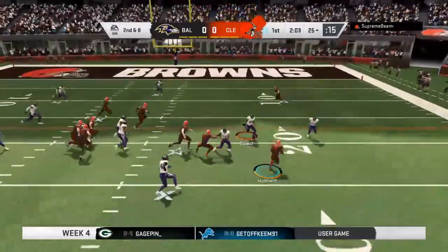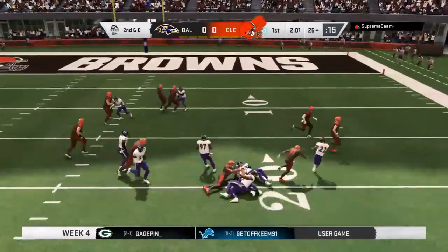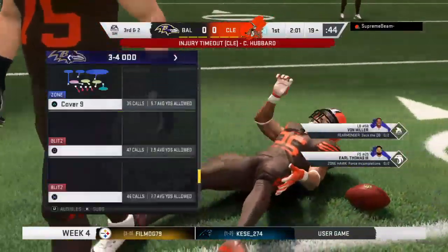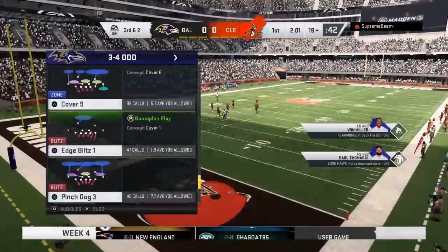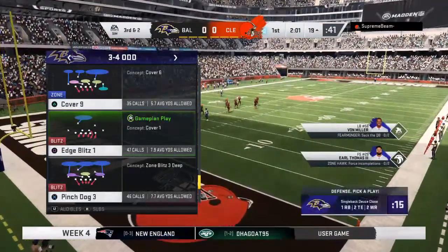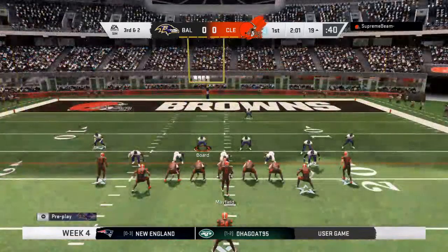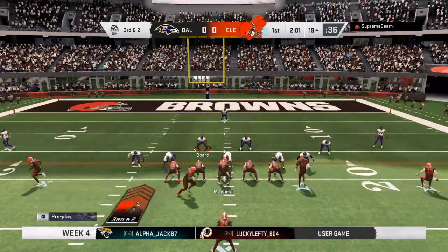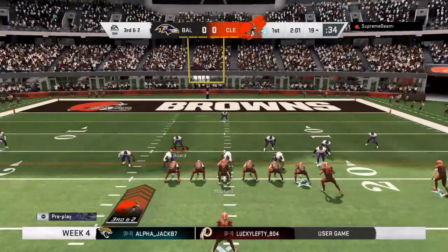Now a give, right side. Hubbard. And he'll be brought down inside the 20 at the 19. And now timeout is whistled as it appears there's a Brown shaken up on the play. Well, he gets attended to, we'll step aside. How about this opening drive? Play number 12 now. This is third down.